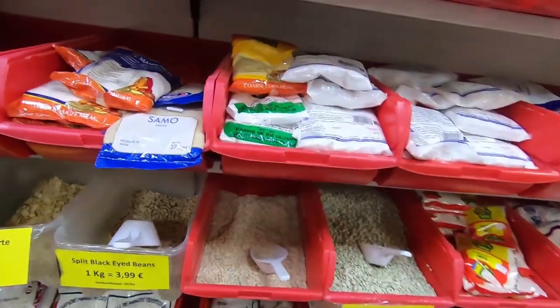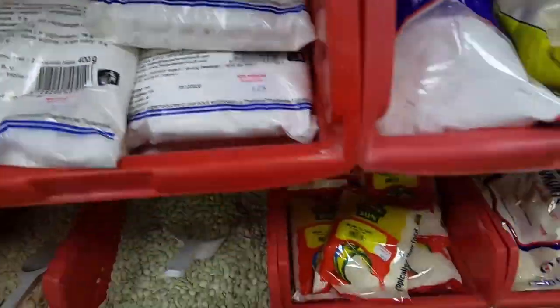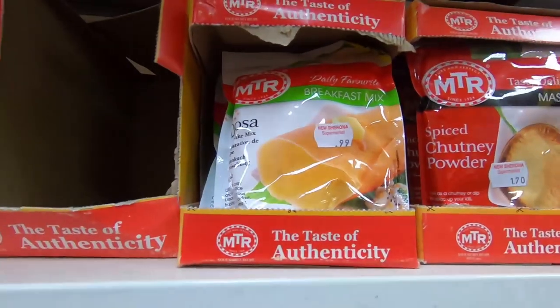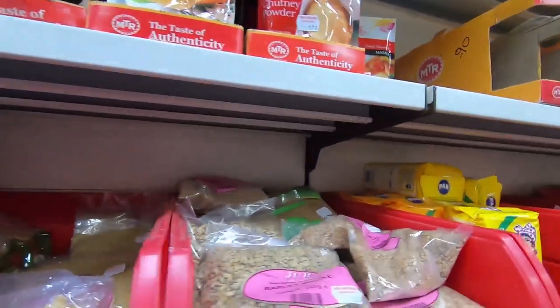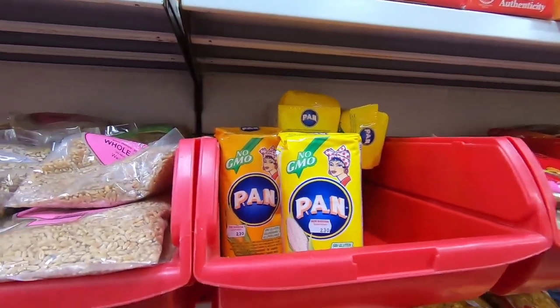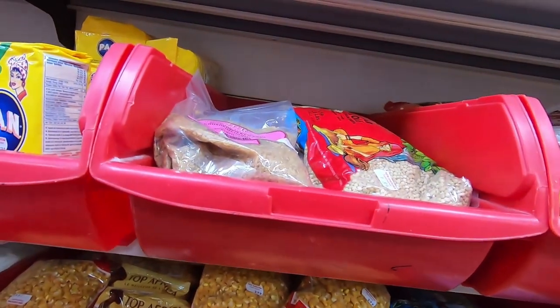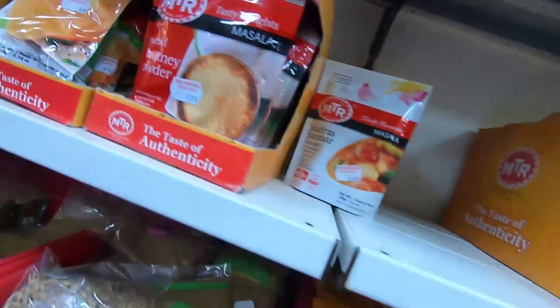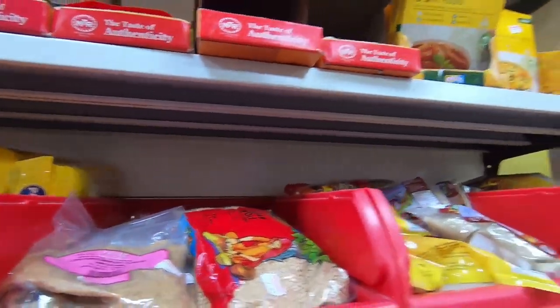These are the flour I was talking about. This one is the rice flour, 400 grams for 1.25. And this is the dosa mix for 1 euro. How much is this? 200 grams for 1 euro. Spice chutney, 1.70. The vada is 1.10. These are 200 gram for 1 euro. I think this is also very expensive in Netherlands.